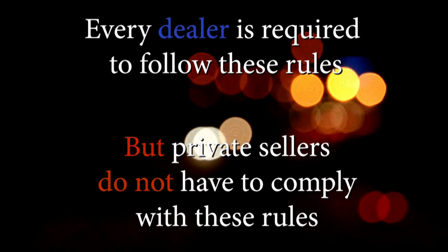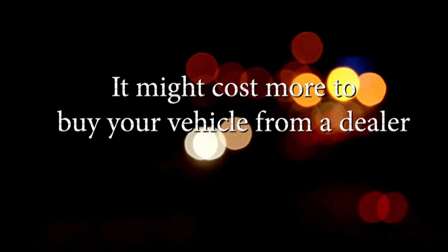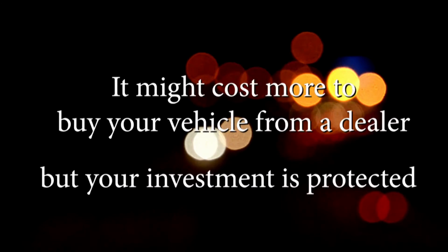frequently leading to unscrupulous private selling practices. And although it may cost you a bit more to buy a used vehicle from a reputable dealership compared, let's say, to a private seller, dealerships customarily will offer you a warranty and other options to protect your financial investment. Well, you've done some recon work, and now it's time to make a selection.